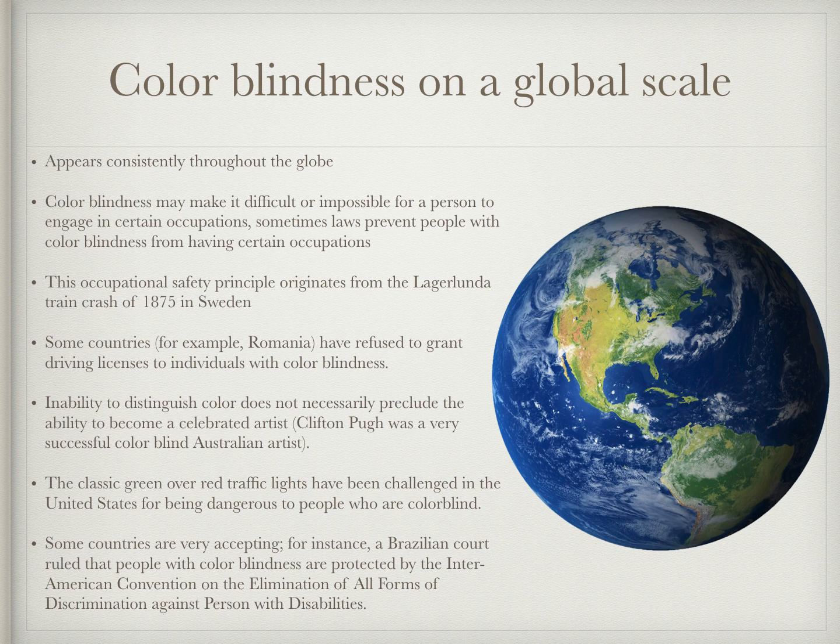Color blindness on a global scale. So, this is important. It appears all throughout the globe. It's not just an American thing or something like that. It's everywhere. And color blindness may make it difficult or impossible for a certain person to engage in occupations, and certain laws prevent people with color blindness from having certain occupations.